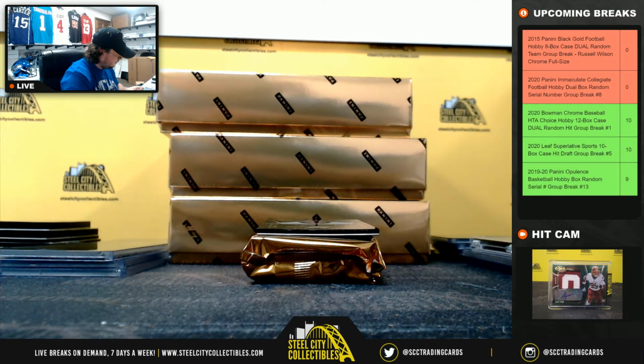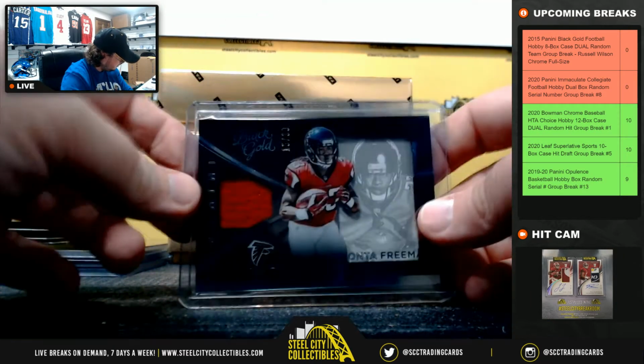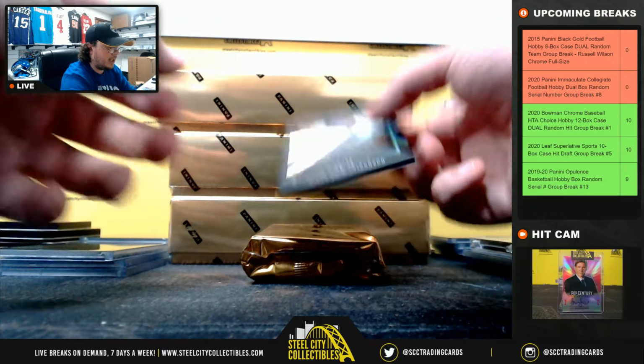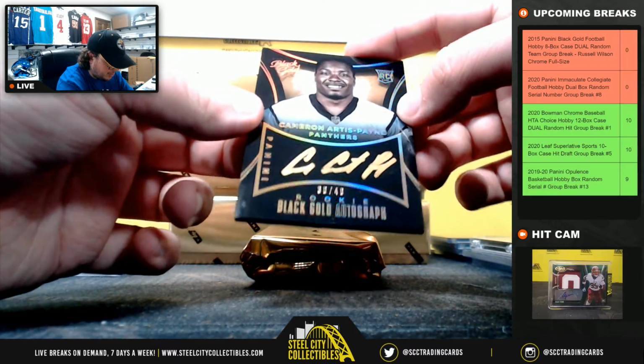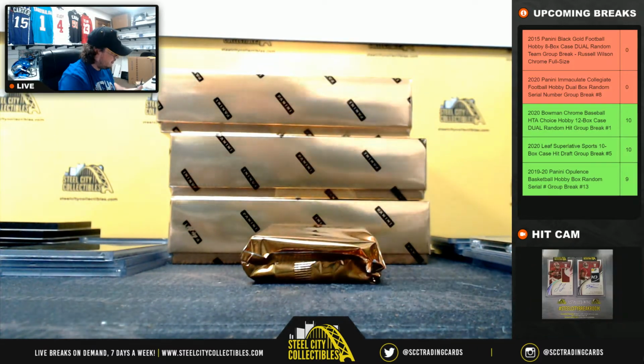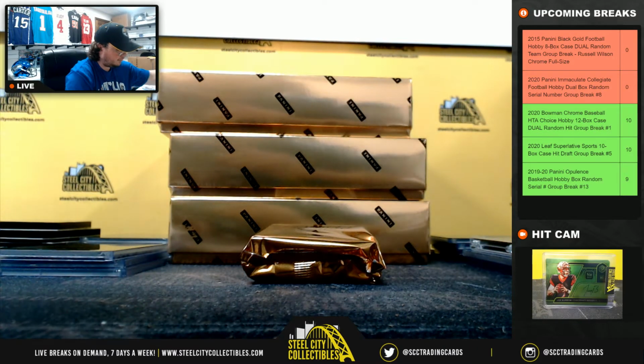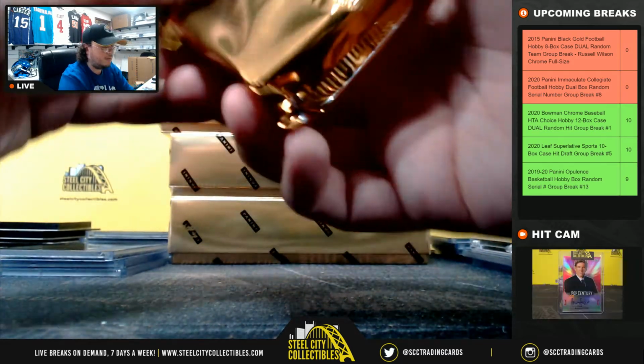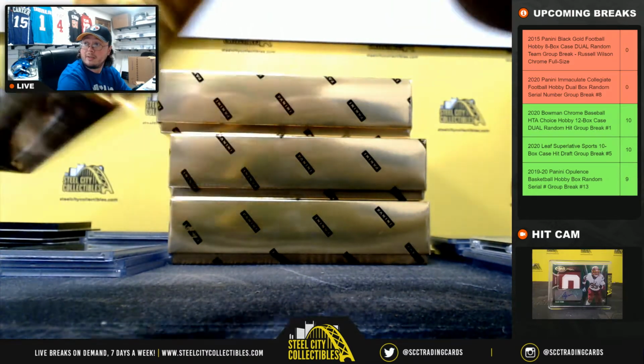Atlanta goes to Matt. And rookie autograph, Cameron Artis-Payne, numbered to 49 for the Panthers. Going to Tim. Second pack of the box.